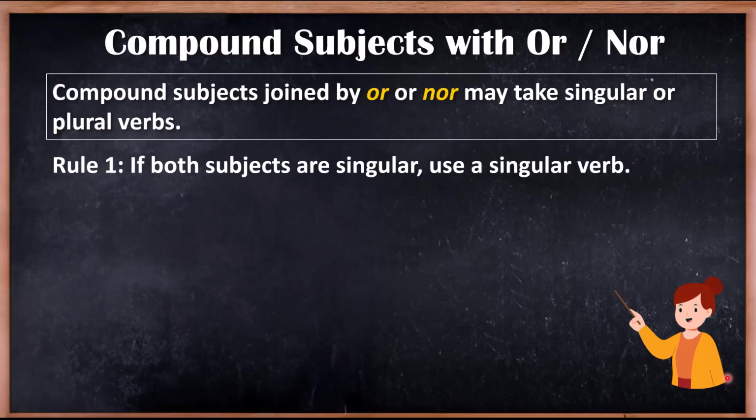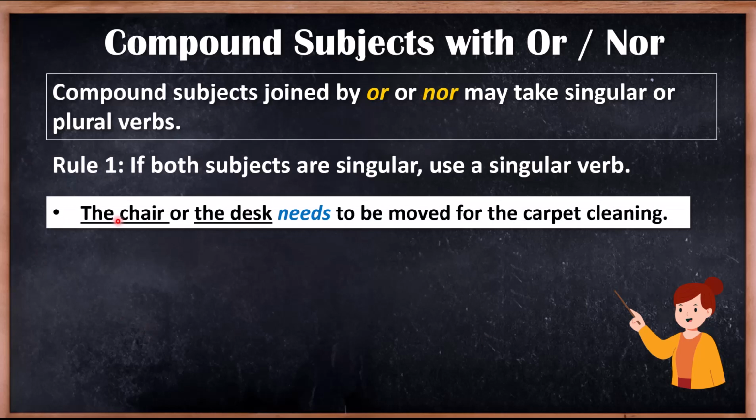Now let's talk about compound subjects with or and nor. So compound subjects joined by or or nor may take singular or plural verbs. So the first rule is if both subjects are singular, use a singular verb. For example, the chair or the desk needs to be moved for the carpet cleaning. If we had the coordinating conjunction and here, we would use a plural verb, need. The chair and the desk need to be moved. But because we're using the coordinating conjunction or, we're talking about just one thing that needs to be moved, not both of them. So the chair or the desk needs to be moved for the carpet cleaning.